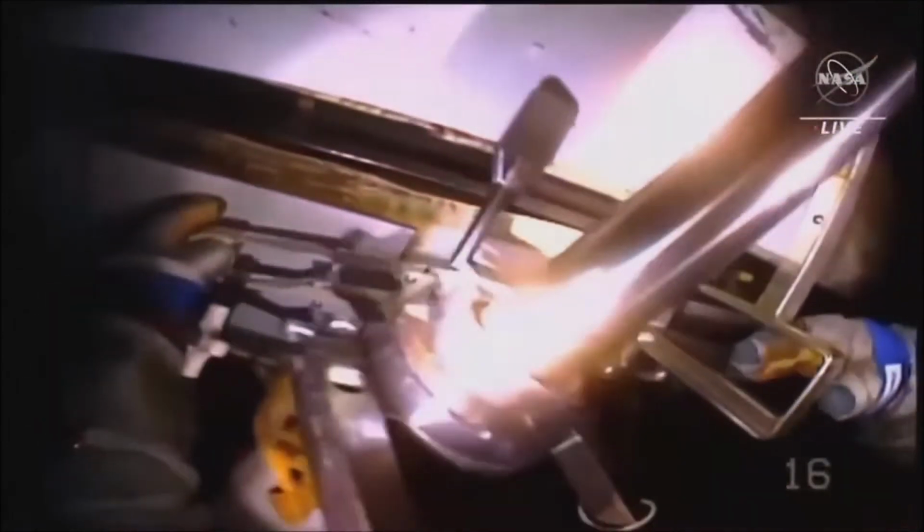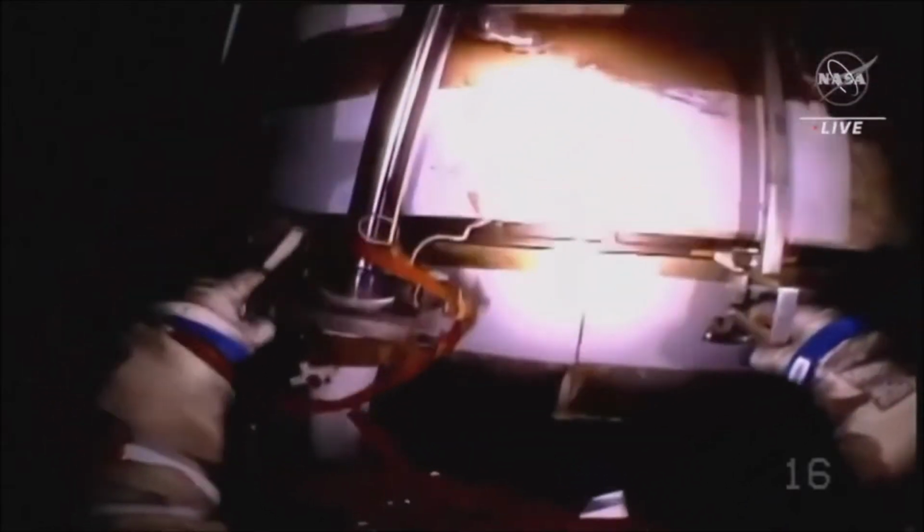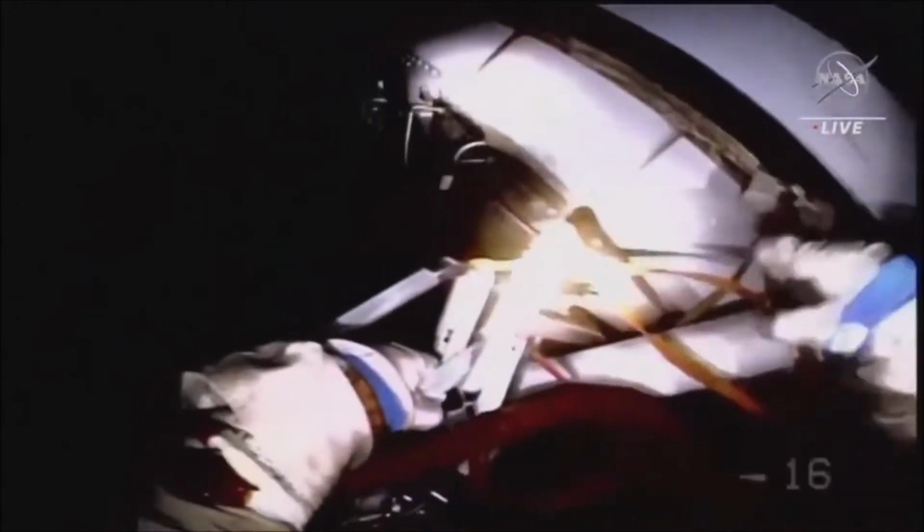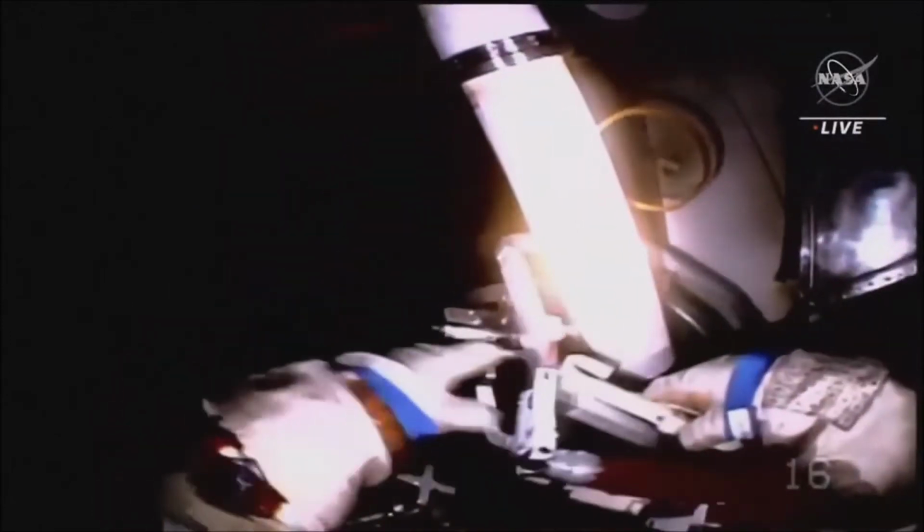The Russian flight controllers are assessing whether or not this will impact the spacewalk. Artemyev is in no danger whatsoever. He's very close to the Poisk airlock and will be re-entering the airlock momentarily. You got plenty of time. The two spacewalkers began their spacewalk today at 8:53 a.m. Central Time, 9:53 a.m. Eastern Time.